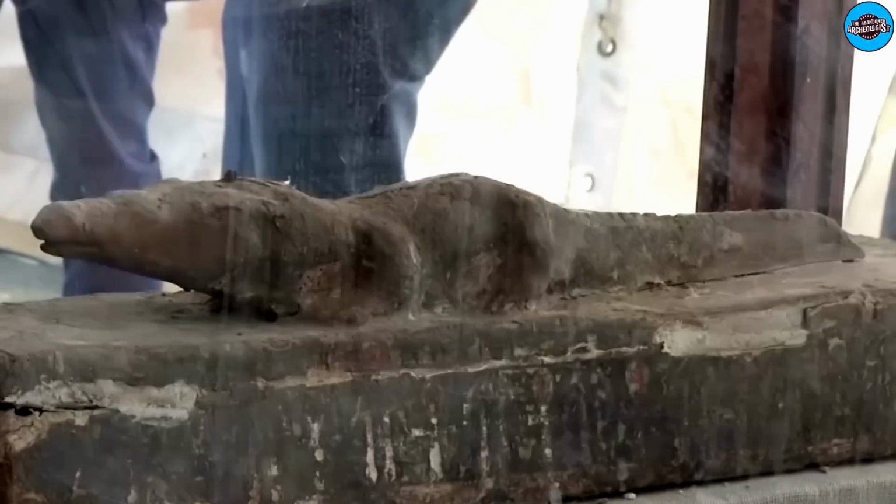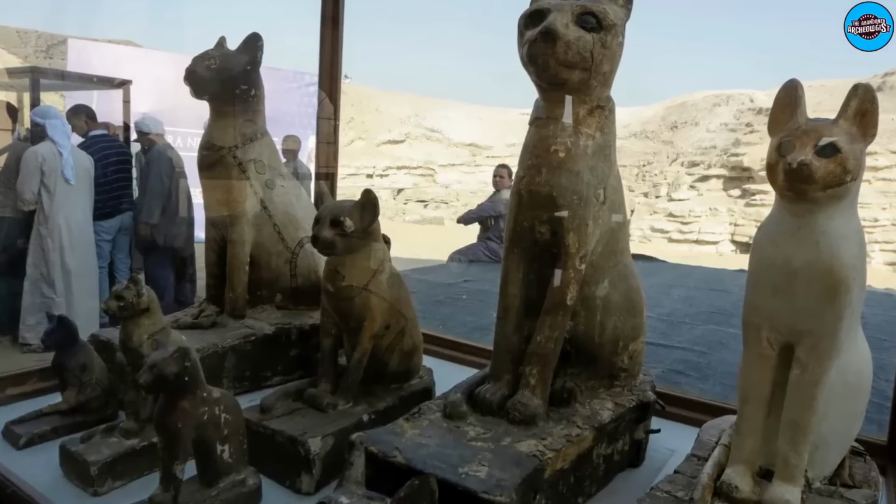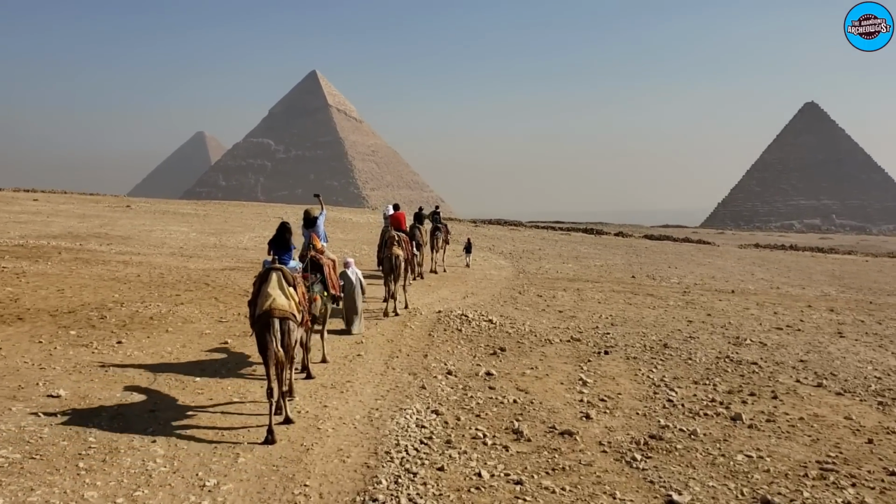Mummified beetles, cats, crocodiles, and other sacred animals were discovered in 7 tombs over the last 6 months on the outskirts of the King Userkaf pyramid complex at the necropolis of Saqqara south of Cairo.